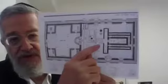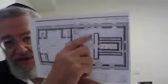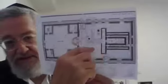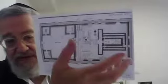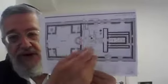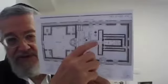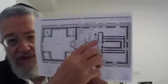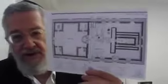As you can see in this diagram, the steps are in the middle. This open area and this open area are also lifted up. They're six amos off the ground. You cannot build a structure where the middle of the structure is six amos off the ground and the two wings of the structure are on the ground. It's not going to work.